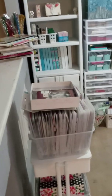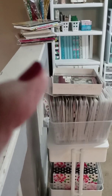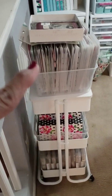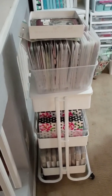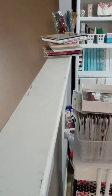But up here I bought those binders on the shelf right there with playing cards and ephemera and stuff like that. My cart with my stamps and my stamp blocks and stuff is right here. I'm not sure if it's going to stay there or not. Those are my collection of coloring books that I need to put on the shelf over there.